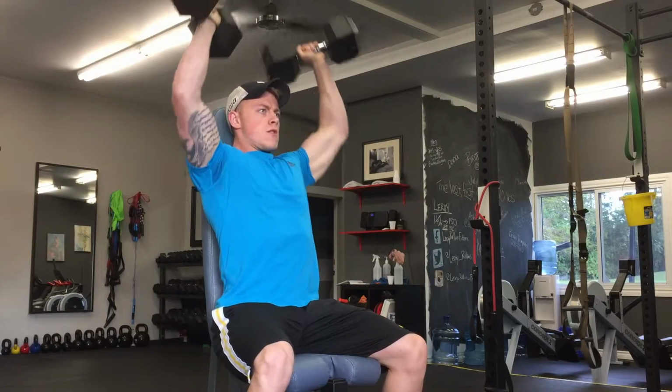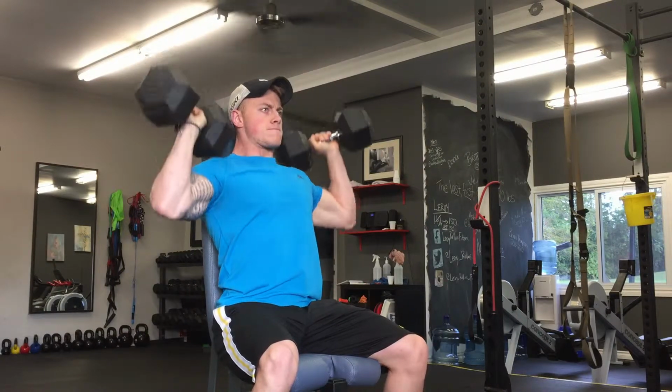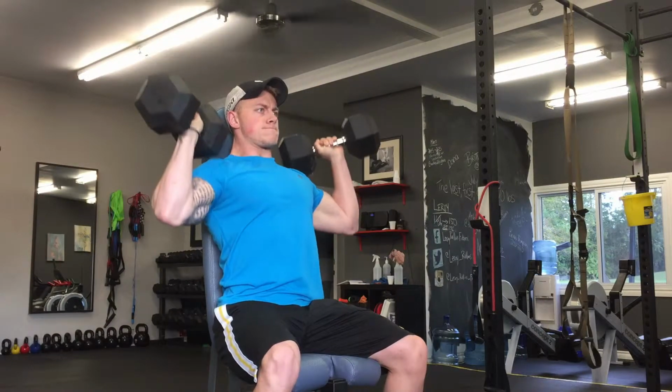So Wednesday I took a little bit of an active recovery day, a little bit of cardio and core, and then Thursday moved on to shoulders and arms like always. So started with dumbbell strict overhead press.